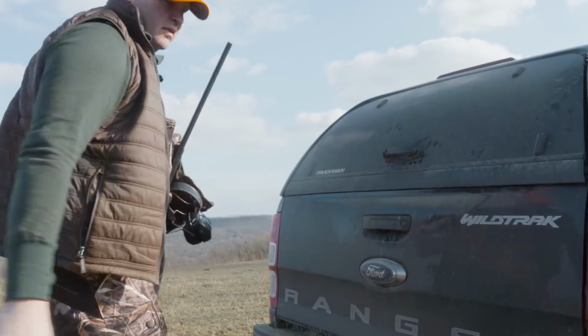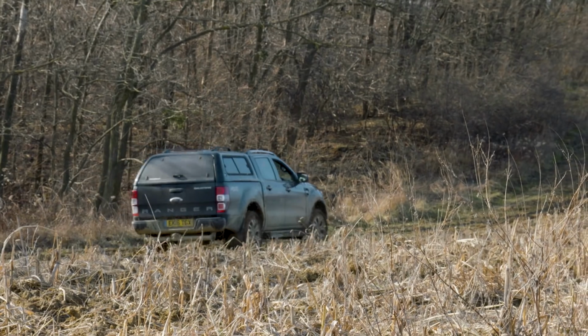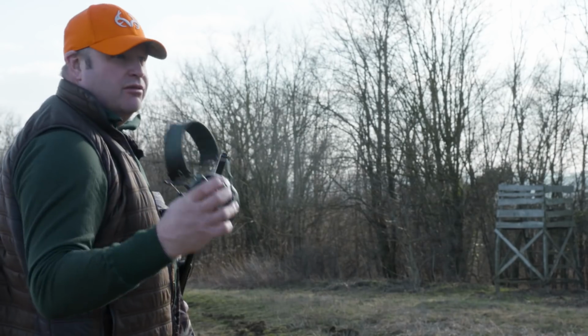So here we are, the lucky last, the last drive of the trip. That's our seat there in front of us. The guys are just getting dropped off now, so we'll go and get in the seat, get my jacket back on. Sun's going in, so it's starting to go a bit chilly, and hopefully we'll get some fur on the ground.